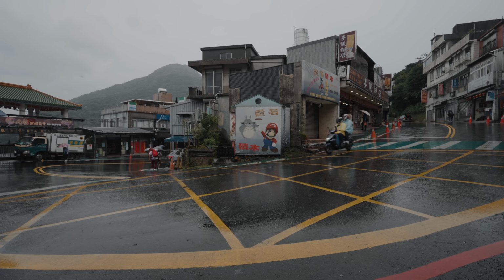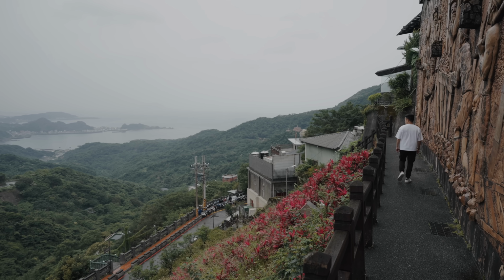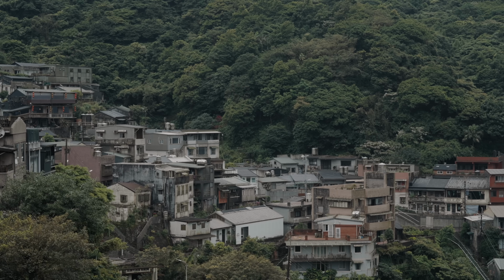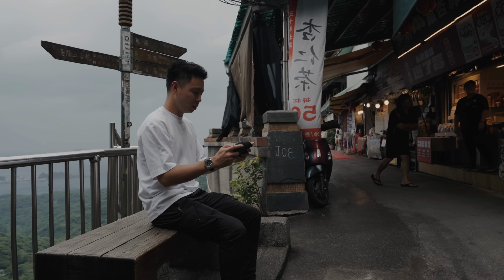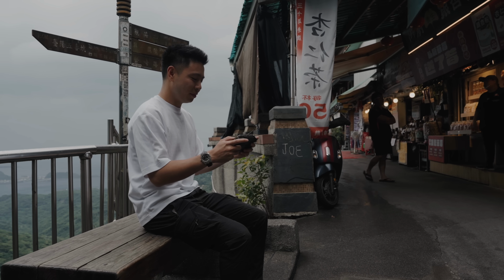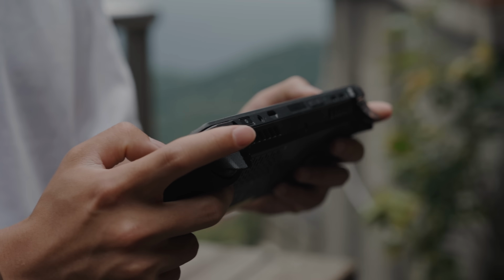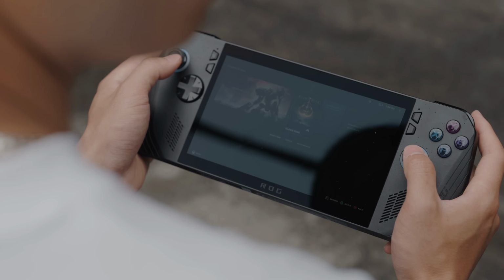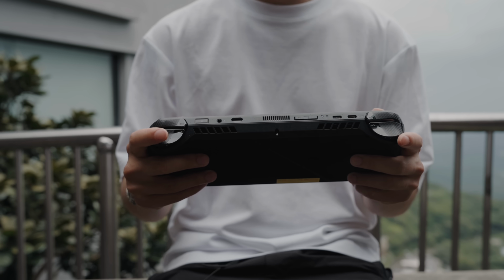For the last day, we made our way to the mining town Jioufen, which is a place that I really wanted to check out and have never been to before, and it was well known for the gold rush in the 1900s. Here are about the brand new ASUS ROG Ally X, which proves better battery life, more power, and also a brand new color option, which is the black one here. With the 1-hour car ride up, the portable element really came in handy to allow you to enjoy some of your favorite games on the go.